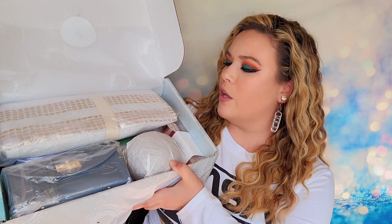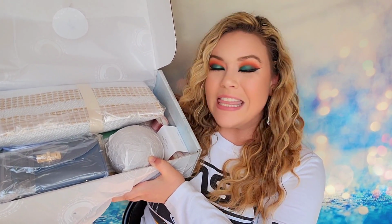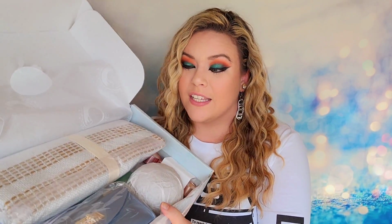Okay, I have to show you guys. I just took the tissue paper off of this box and the presentation is so beautiful in here. Look at this. Everything is brand new. They're all sealed and wrapped in their own packages as well. This looks like such a great gift to give to somebody.